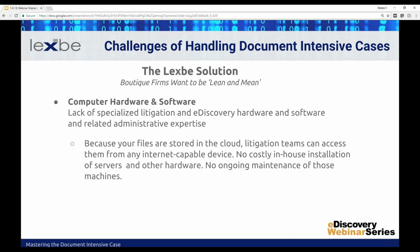Lexby also fulfills the lean and mean mantra when it comes to computer hardware and software and the maintenance expense. You won't incur those costs with Lexby. With Lexby, there's no need to have an internal IT team or VAR come and install servers and software at your location. And you don't have to worry about keeping the system up to date with the latest patches and versions. Lexby is simply available to you and anyone on your team via web browser, and that can be on a PC, Mac, iPhone, iPad, or Android device.